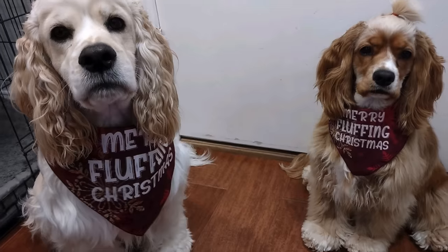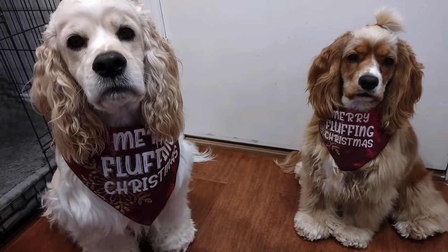Today, for our pet of the day, we have Murphy and Ginger, the Cocker Spaniels.